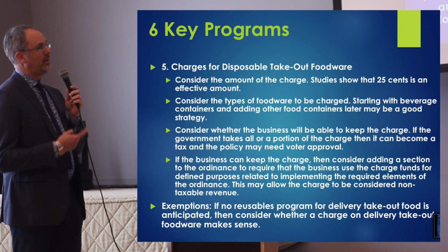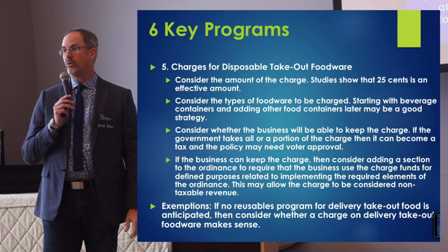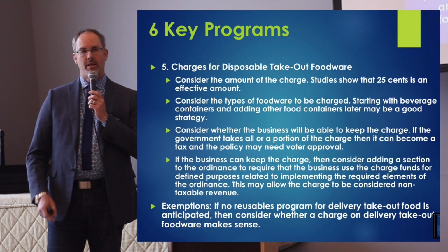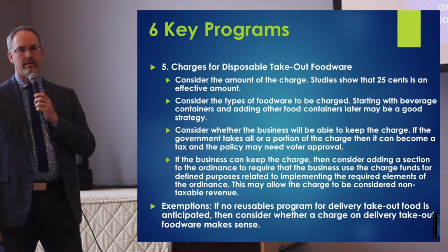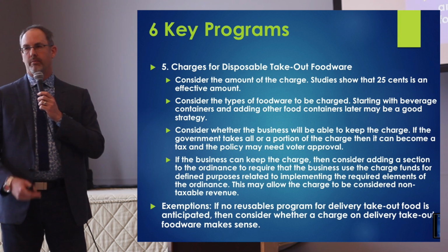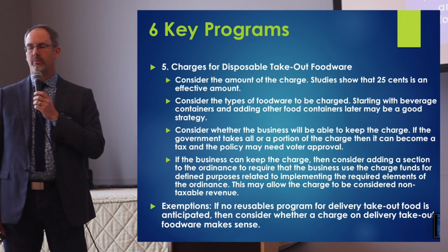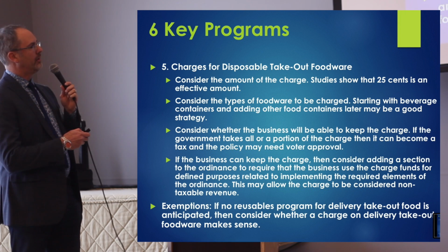One of the things that is interesting when you start to get into the details is whether that charge, that 25 cents, is considered taxable sales or not. We have some language that Stop Waste helped us work on, and San Mateo County has also been working on this, from some guidance from the state Franchise Tax Board on what language you can add to your ordinance to allow the businesses to include that as a non-taxable sale amount. And the business is keeping that charge, it's not going to a government agency. That's one of the things that differentiates it from a tax or a fee. We might be able to talk about that more later.